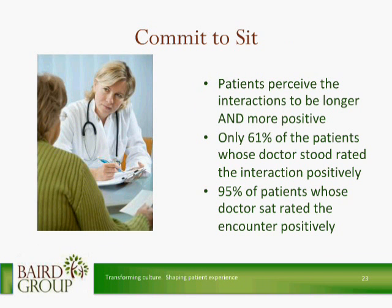With teaching commit to sit, there are a lot of things that can be achieved. We know from the data that patients perceive the interaction to be longer and more positive when the provider sits. Only 61% of the patients whose doctors stood actually rated the interaction positively, and 95% whose doctors sat rated them positively. So it's something to keep in mind.